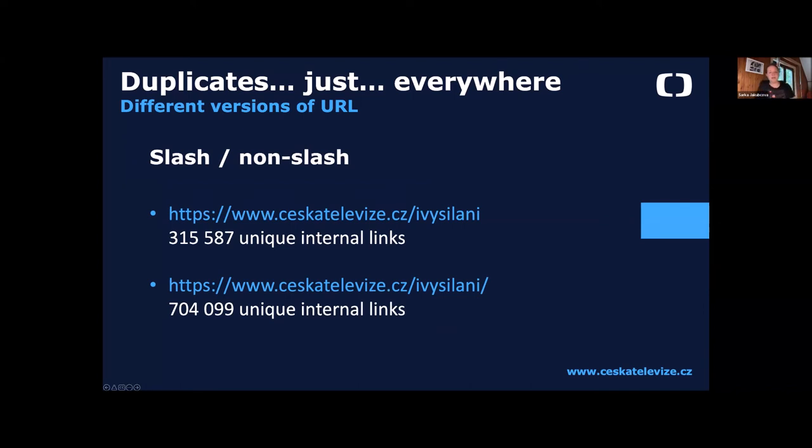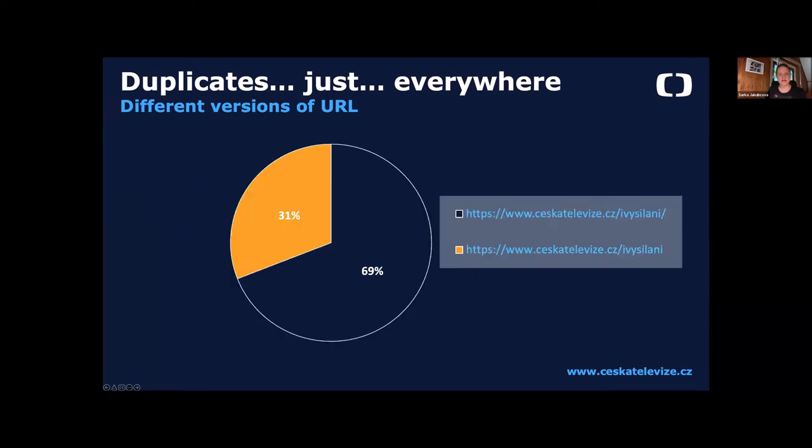To give you an idea how many links led to different versions of URL, look at the slash and non-slash versions of the video platform homepage. You can see how many links led to the different versions. And here you can see a share. Almost a third of the links led to a version that is not the default. That's a big problem.